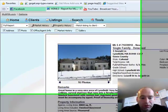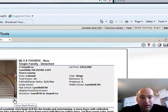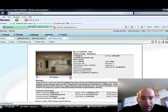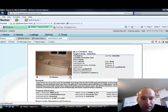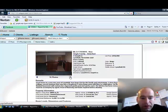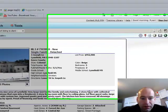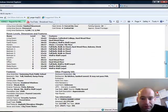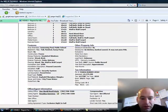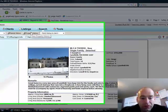Holy cow! Look at that house. That's $952,900, and that is new bank owned. Wow. There's no cabinets in the kitchen, but that is a gorgeous house. Downstairs has a bar. That is good looking. May not pass FHA. This used to be 1.379. It was assessed for. That was really a sharp looking house.